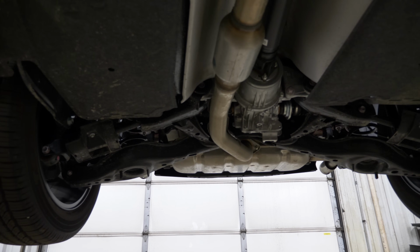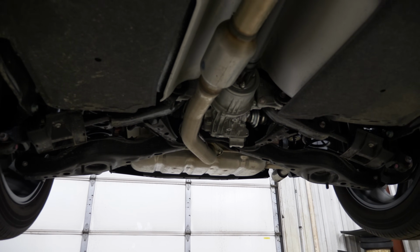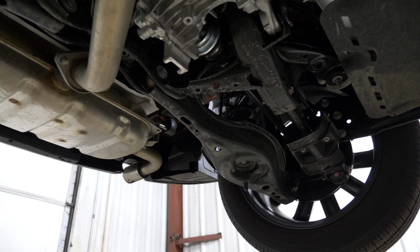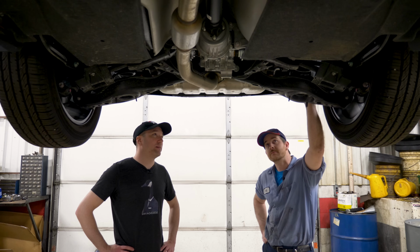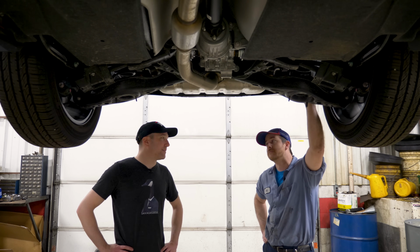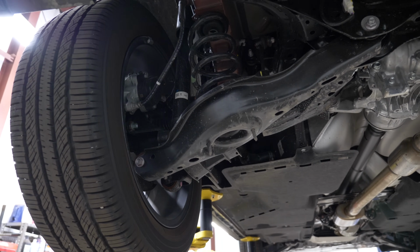So you were looking at the back of the CX-5, Scott. What were you saying? That it looks like every other car in the back. There is some truth to that. When you get into this mass-produced segment of the same class of vehicles, it's hard to reinvent the wheel. Right. Use what works. And that's exactly what they're doing here.